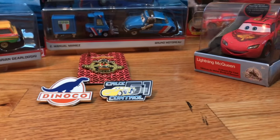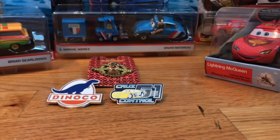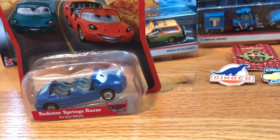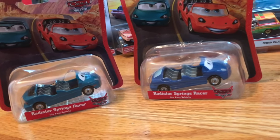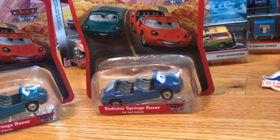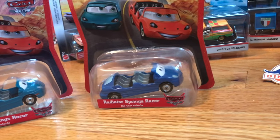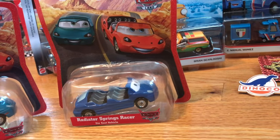Now, I'm gonna say this again, on to the big stuff, and by that I mean the even bigger stuff, and by that I mean the cars that are exclusive to Cars Land. We have the purple and blue Radiator Springs Racers. I already have the green one, so that's why it's not here. Now I believe there might be more. I don't know if they sell the yellow one or not, but for these next three, they do sell a few more. I wasn't able to find them.